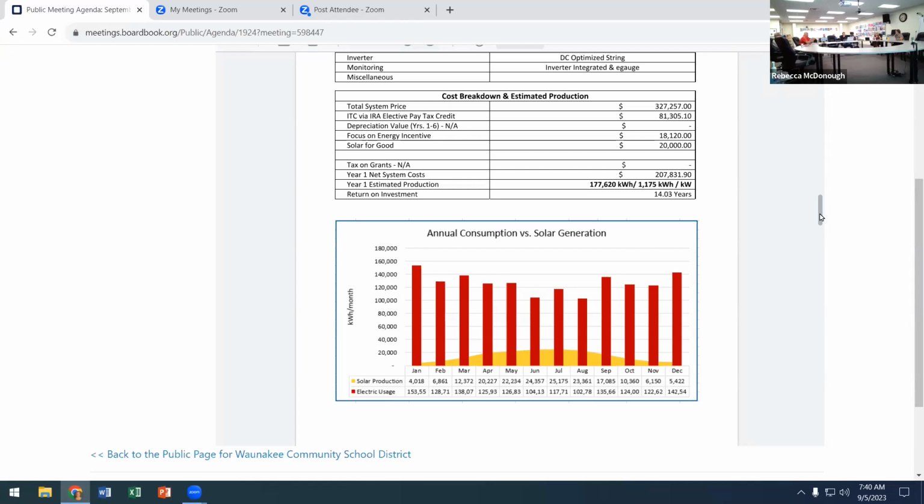I also want to call your attention to underneath the total system price, where Westfall is identifying some of the incentives that could be available for these types of systems. The large one, where Rebecca's got the mouse, on each of the three systems is actually a federal incentive associated with the infrastructure bill that President Biden signed maybe a year and a half ago.